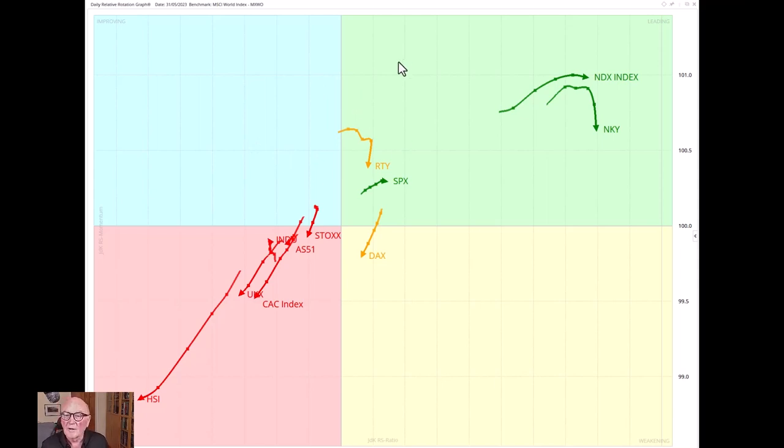Right up here, we've got the Nasdaq along with the Nikkei. We've got the S&P close to the crosshair here, so moving with the benchmark, which is the MSCI World. We've got the Russell here, a little bit to the right of 100, and then we've got the Dow over here, in the lagging quadrant, and really stuck in their short tail, not really moving. But the Nasdaq has got a long tail and is moving very, very strongly. So a very dispersed picture.